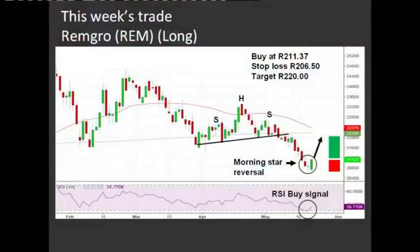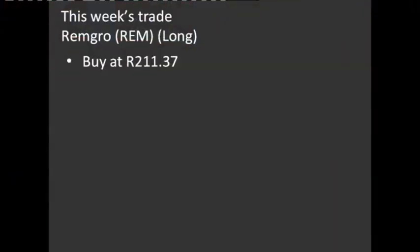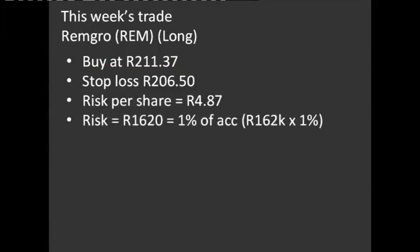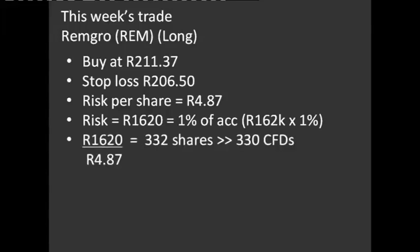Right, so we've gone long at 211 Rand 37. Let's have a look at the finer details. Long at 211 Rand 37, stop loss 206 Rand 50. That means my risk per share here is 4 Rand 87. I'm risking only 1% of our account here. Now we've got 162,000 Rand available, so I'm risking 1% of that, which is 1,620 Rand. So I take the 1,620 and I divide that by our risk per share of 4 Rand 87. It allows me to effectively buy 332 shares.